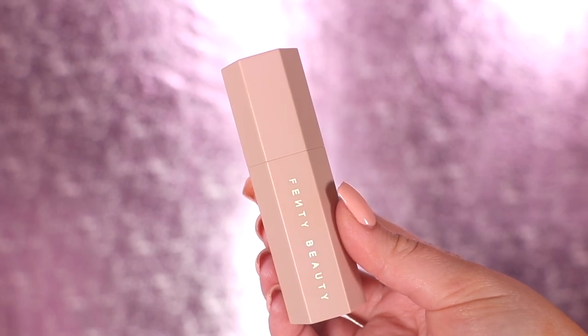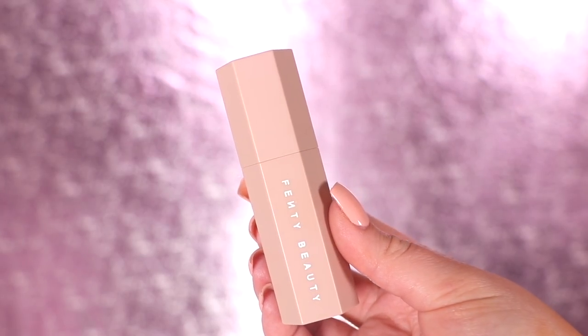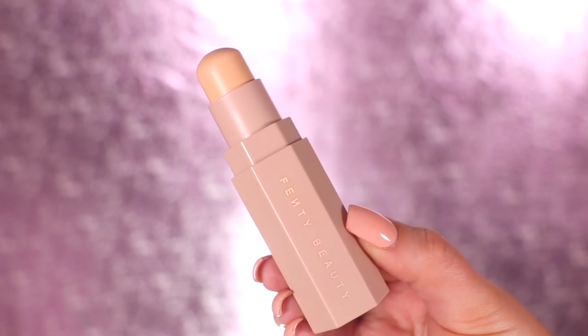So I went ahead and picked up an extra Match Stix, and this is a matte skin stick, and this is in the shade Porcelain. So this is what I'm going to be using today to conceal. So this is what the packaging of the skin stick looks like, and it's just a twist up skin stick, which I like, and it's also retractable, so you can twist it back down.